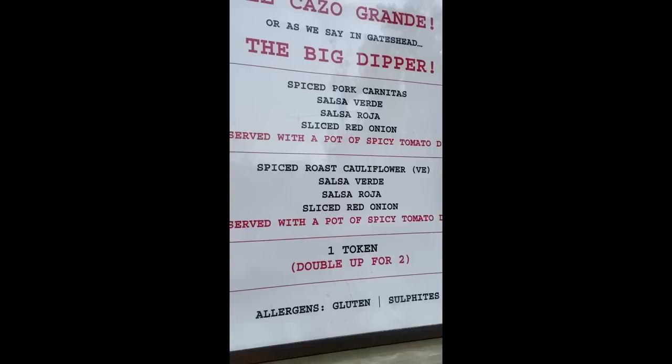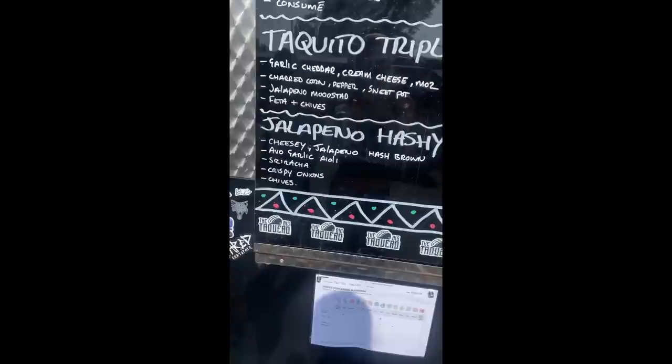Then I ordered this cauliflower one thinking it would be a taco, but it was actually a toasted focaccia sandwich with like a spicy tomato dip. Not what I expected, but it was very delicious and nice to have something a bit different. Very good. 8 out of 10.